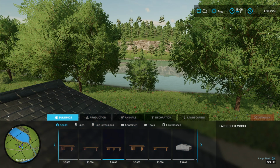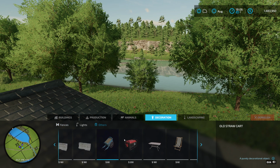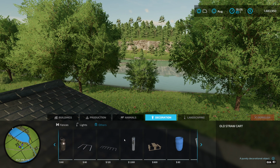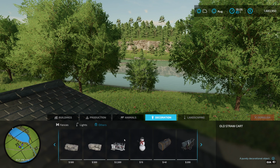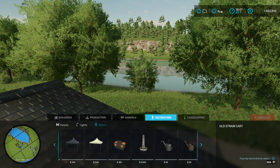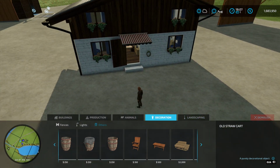And let's see, I have the decorative mod of Alien Jim, because I haven't yet built my own one. And lots of those objects I would use for my own one, therefore I can't use them anymore, because I don't want to make a double thing. This is a nice well. So, oh, this is nice. Yeah, maybe I could put this.